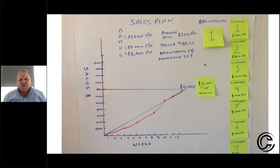Let me explain. On the left-hand side here, we have what's the revenue you want to generate in the period of time you want to generate. On the bottom side, how many weeks or how many days. So if we're going to do this over 30 days, you want to map this out over 30 days because you want to map and track your progress, right? You'll notice that the words BAMOS here, the acronym for BAMOS is BAM is bare ass minimum.